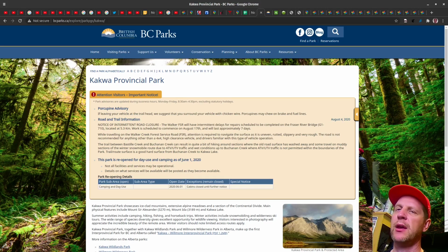Today we are going to talk about a provincial park called Kakwa Provincial Park, British Columbia. This is a very unique place to hike to, camp in, adventure in, because it's a provincial park that half borders on British Columbia and half borders on Alberta. And here is the webpage for the actual provincial park.